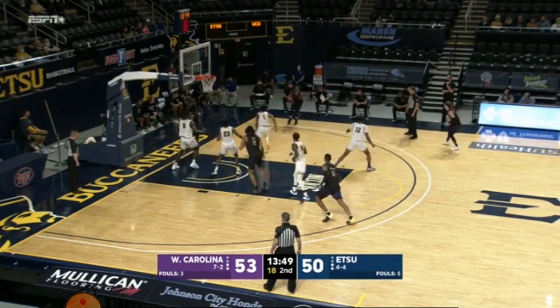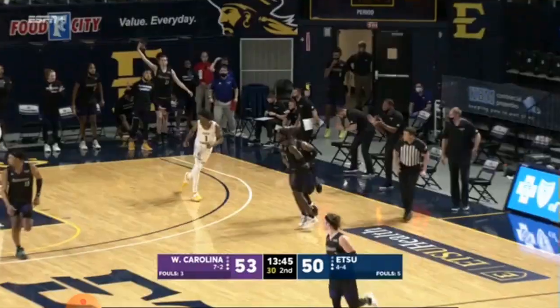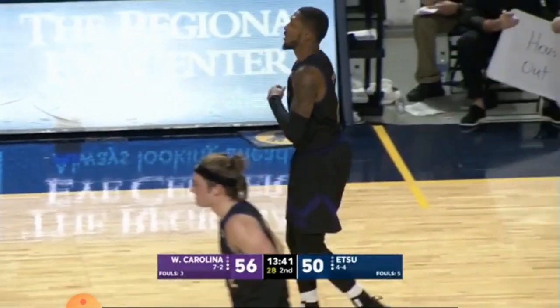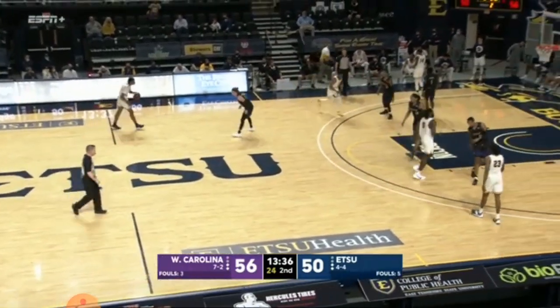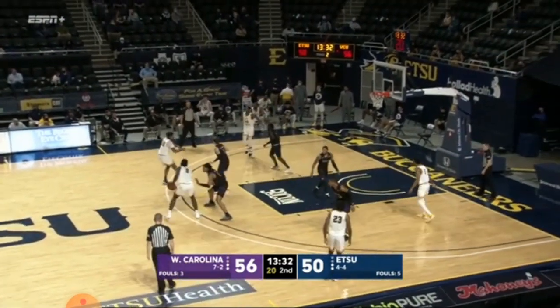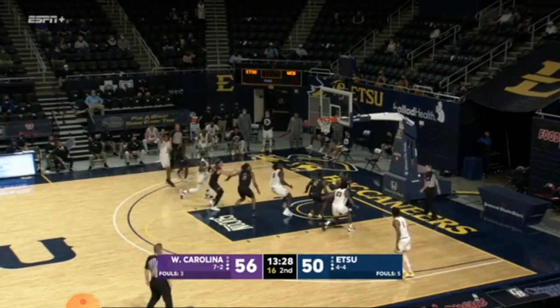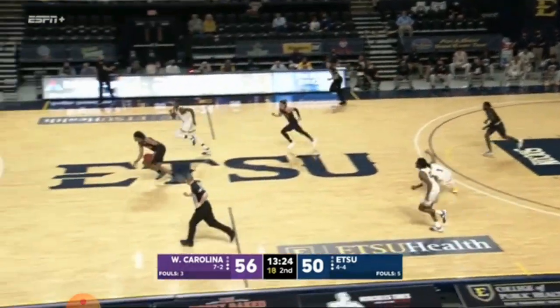McCray, baseline drive. Faulkner hits again. Starting to heat up is Faulkner, Bruce. It was a quiet start. Was one for his first five. Now three for his last five. And set up by the dish, draw, and hammer pass to the corner by McCray. Monsanto long two, no good. On the bounce, Sorrell Smith has it stolen.